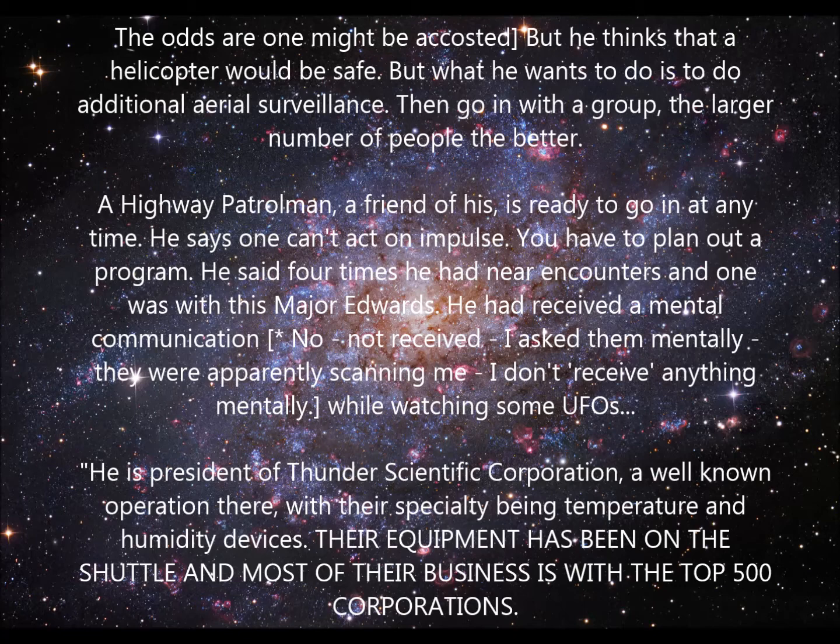A highway patrolman, a friend of his, is ready to go in at any time. He says one can't act on impulse. You have to plan out a program. He said 4 times he had near encounters and one was with this Major Edwards. He had received a mental communication. No, not received. I asked them mentally. They were apparently scanning me. I don't receive anything mentally.